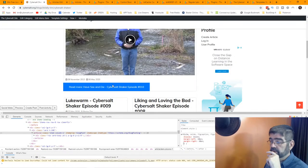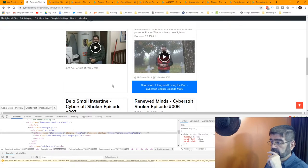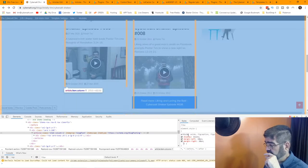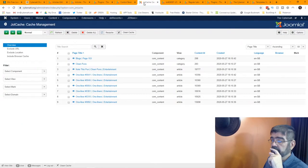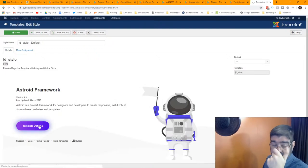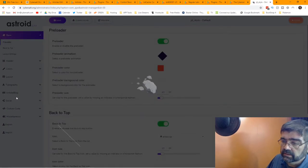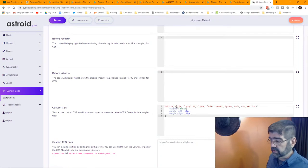How is it for the top? The top is fine, I think. And I think the bottom is probably fine. So let's do that. And that's just for article. So I'm going to click this, copy that. I'm going to go into the template. Where do I have templates? Oh, here, templates, JD Stylo. Details, I'm going to go right into the template. I'm going to go to custom code. And I'm going to put this in custom CSS, control V.